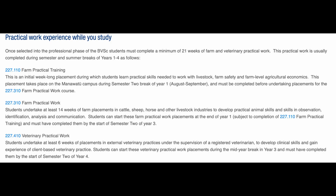Once you get into vet school, you have to do a lot more placement than this. So before the middle of our 3rd year, we have to do 14 weeks of placement at sheep and beef farms, dairy farm, equine facilities, small animal practice, and also something of our choice. After this, after the middle of your 3rd year, you then go into your 4th year and your 5th year, and that's basically so many placements.